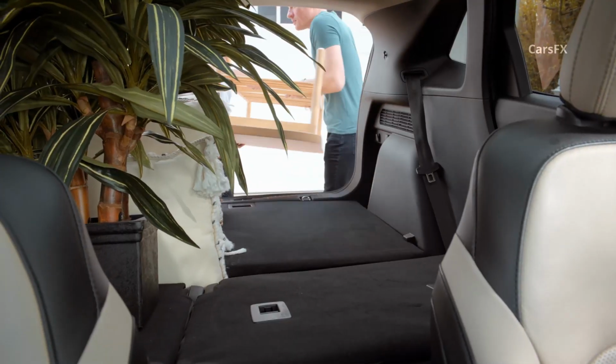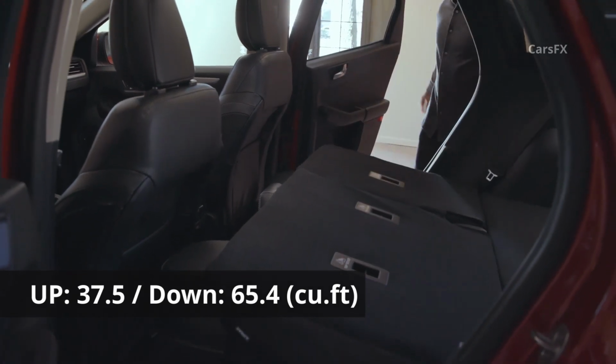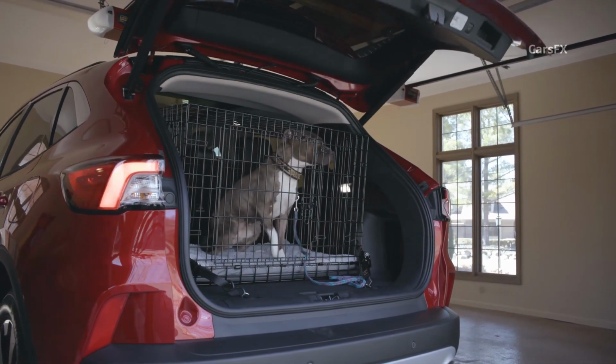Cargo space is ample, with 37.5 cubic feet on offer with the second row all the way forward and 65.4 with it folded flat. In this regard, both the Tucson and the Escape are tied, since they both offer great comfort and space for both people and their luggage.